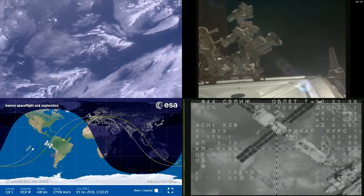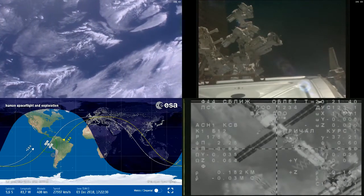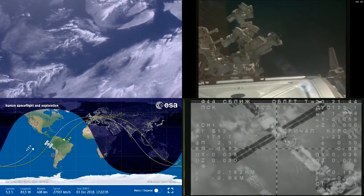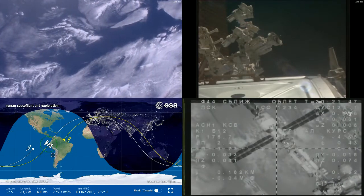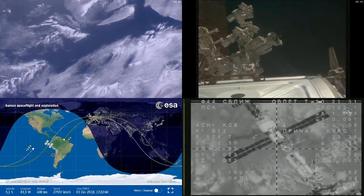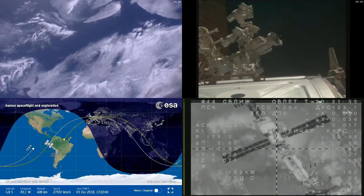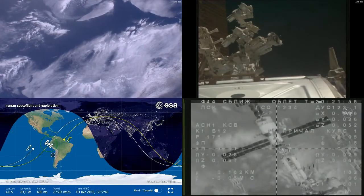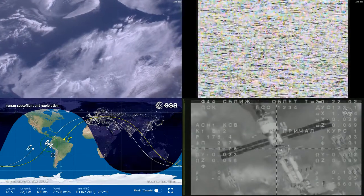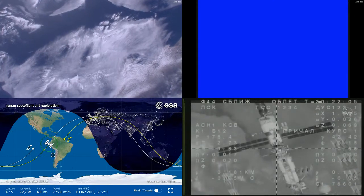After the station keeping, where it flies in tandem with the International Space Station and begins its final approach, the crosshairs will be heading towards a marker or a target that's positioned on the docking mechanism of the Poisk module. Soyuz is currently just under 200 meters away. As the Soyuz approaches a little bit closer, you'll be able to see clearly the target that's on the outside of the Poisk module.